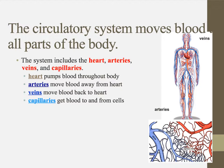A couple of things I just want to review: you've got your heart, arteries, veins, and capillaries. The heart pumps the blood, arteries move it away, veins move the blood back to the heart, and the capillaries are where that exchange happens, where the arteries and the veins connect and pass off the blood to one another. Capillaries are the smallest, but they're also the most numerous blood vessel. And those are the things that you cut when you get a paper cut or cut your finger.